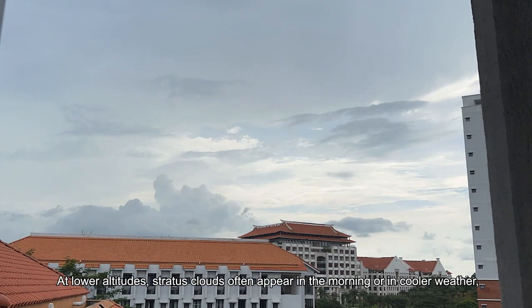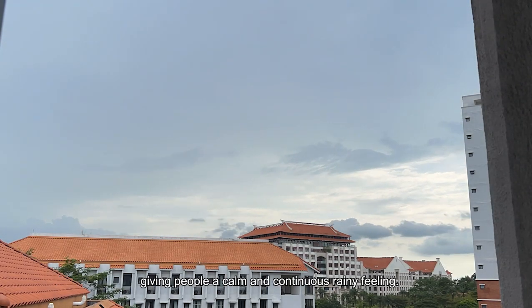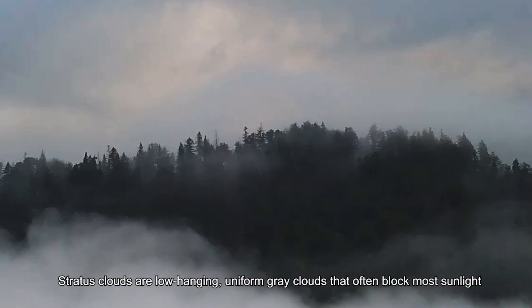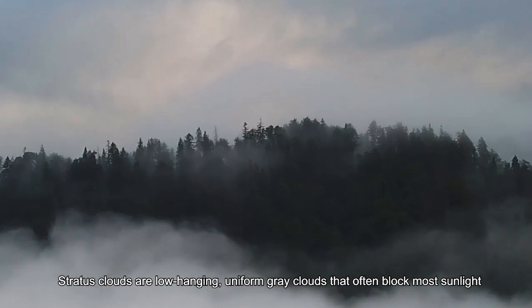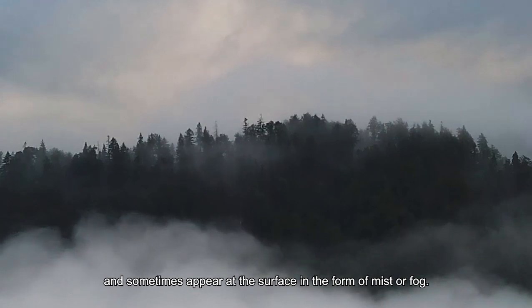At lower altitudes, stratus clouds often appear in the morning or in cooler weather, giving people a calm and continuous rainy feeling. Stratus clouds are low-hanging, uniform gray clouds that often block most sunlight, and sometimes appear at the surface in the form of mist or fog.